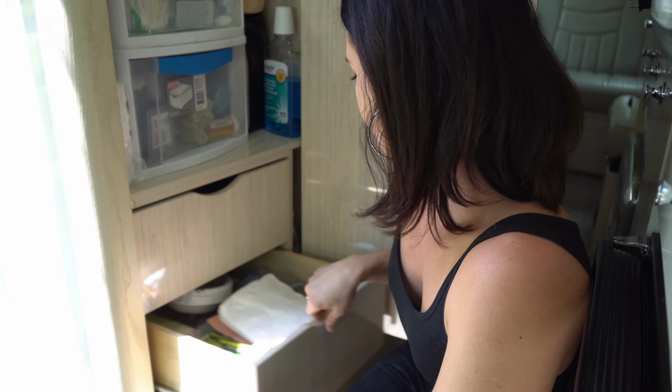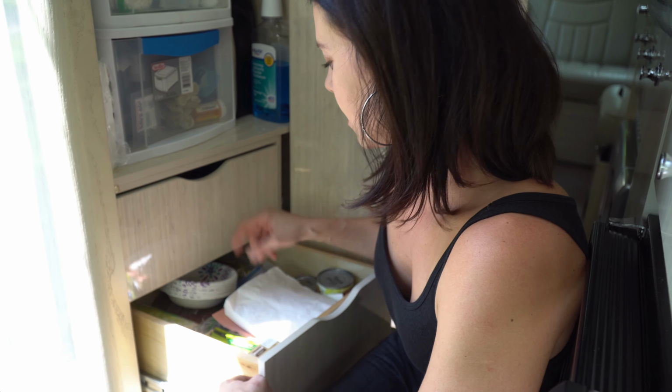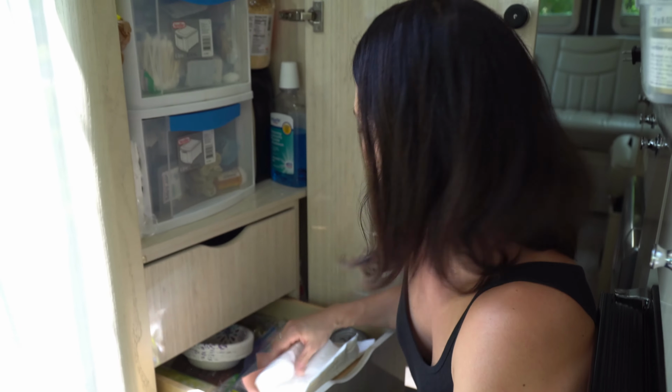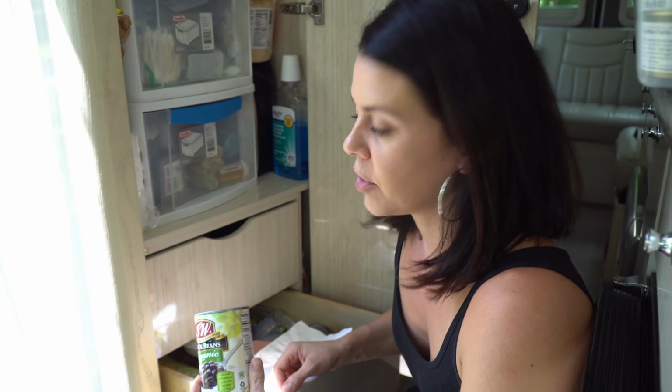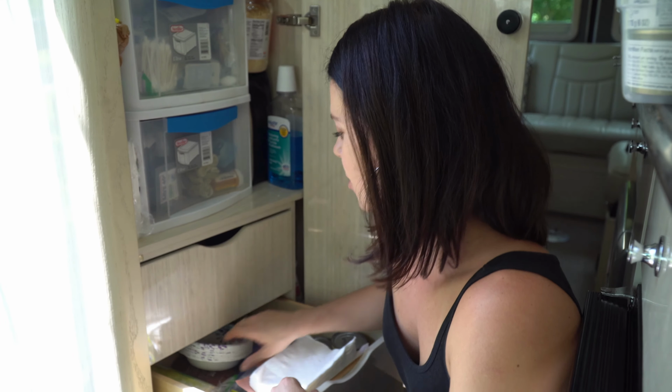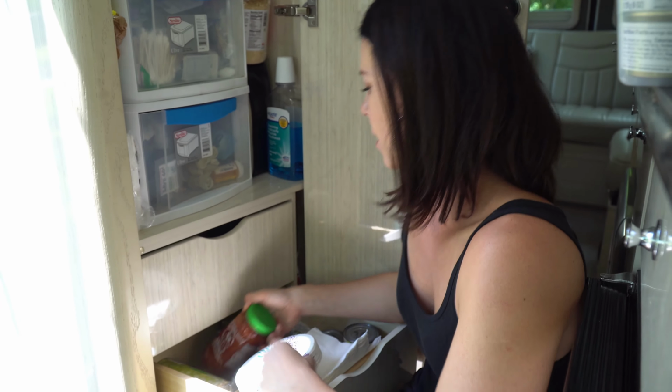Down in this one, I have tea and more dry goods and things like napkins and plasticware. And this is like an overflow section of cans. You'll see other dry goods storage up above, but this is my overflow section where I try not to get too much stuff in here, but I always do.